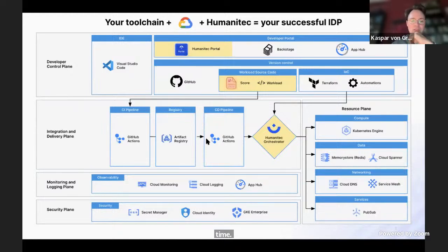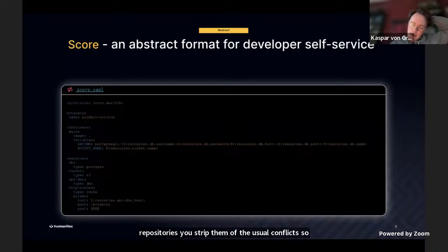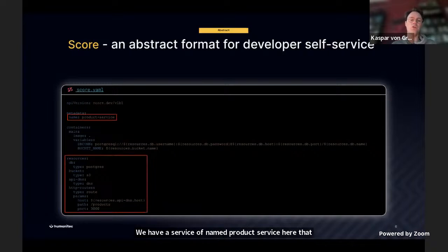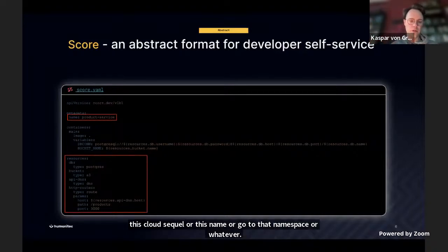And so the design that we have here is to say developers essentially describe what they need. If you zoom into the workload repositories, you strip them of the usual configs. So there's no app configs, no infra configs. It's replaced by a workload specification, and again, the workload specification Score here is an environment-agnostic way of describing the relationship between the service and its dependent resources. We have a service named product service here that depends on a Postgres, S3, and DNS. And in this world, we're not saying, hey, this should be this Cloud SQL or this name, or go to that namespace or whatever. We're just saying this is the general nature of things.